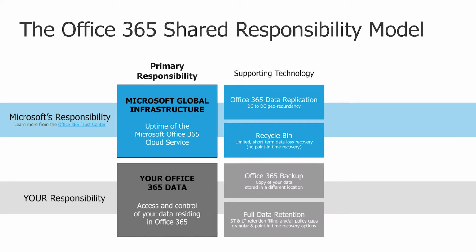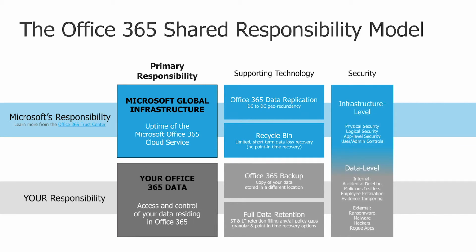Secondly, Microsoft is responsible for infrastructure level security, including physical, logical, and app level security, while the customer retains responsibility for both internal and external data level security. Internal means accidental deletion, malicious insiders, potential employee retaliation, and evidence tampering. External threats can include things like ransomware, malware, hackers, and rogue applications.